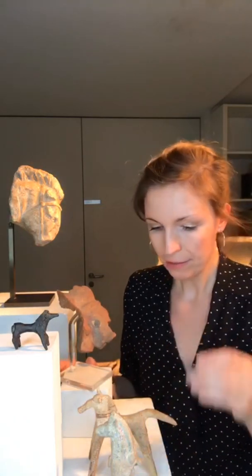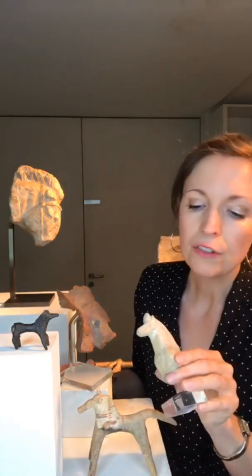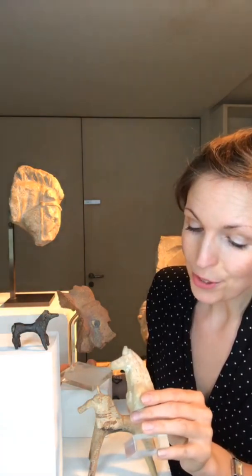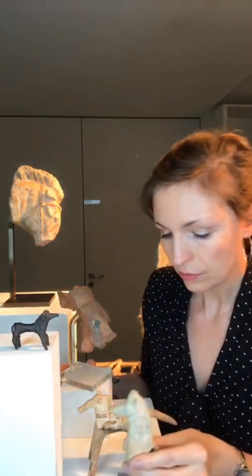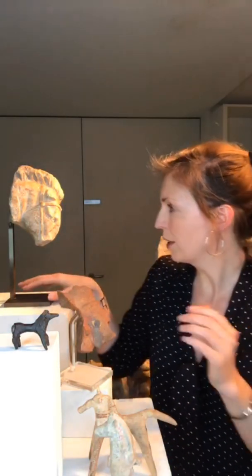A little bit later is this one. So this is 5th century BC, and again here you have some colors preserved, but this time it's like rosé and black paint. And our final one is this one up here.